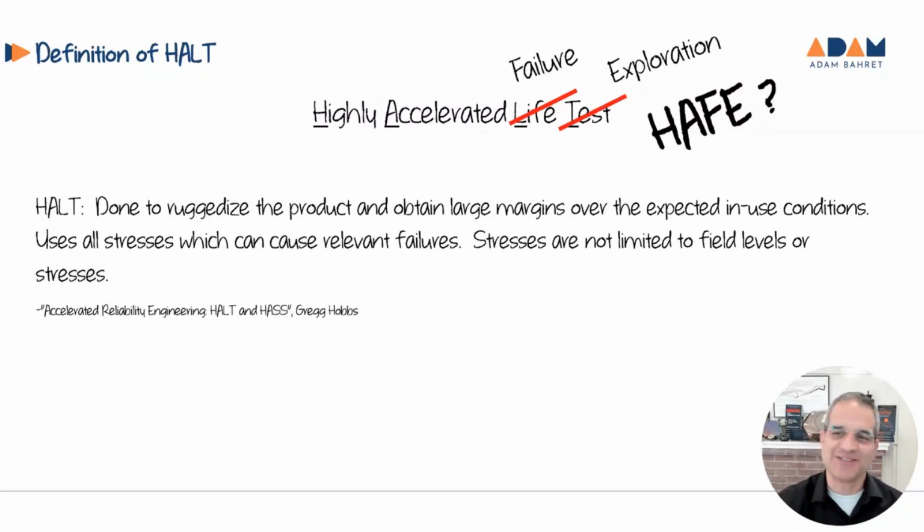If you ever see me and you say you like HAFE, I know that you're cool, and we can do some kind of dorky fist bump or something that geeky engineers will do. But for the rest of this presentation, I will call it HALT testing. But do keep that in mind. It's a name that can be very misleading to what it's really about. And Dr. Greg Hobbs said this himself too. He kind of regretted giving it that name.